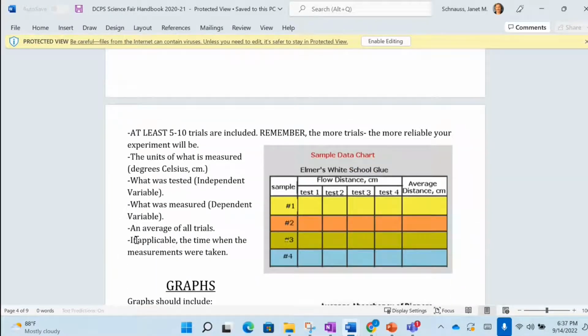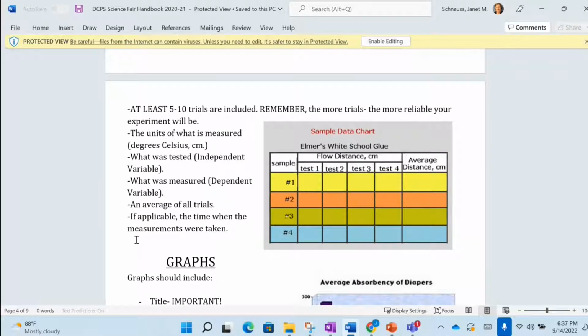Your data tables, lots of information here on what we need for a data table. It's saying at least 5 to 10 trials. Some of those students we see that are winning the bigger prizes at the fairs are doing a lot more trials. If you were doing, again, not at the elementary level, but at the secondary level, something involving a survey, for example, at least 100 people need to respond to that survey for it really to become competitive. Plant projects, I worked a lot with plant projects, and we'd always say you can't just do 1 or 2 plants, you have to have hundreds of plants.